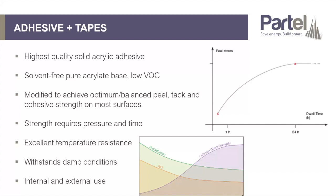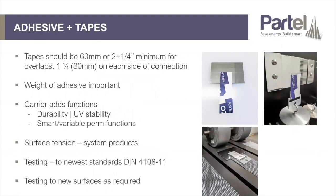The adhesives we use have excellent temperature resistance, overall systems that can withstand damp conditions and generally can be used internally and externally. The tapes themselves should always be about 60 millimeters or 2¼ inches wide. If we're bonding 2 products, we really want 1¼ on each product. We also need enough weight of adhesive to be able to close and fill gaps. And separately to that, the different carriers on the products. So what is the tape made from? We use that to give it different qualities.